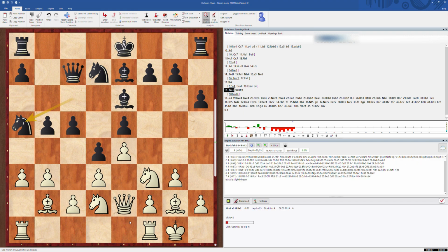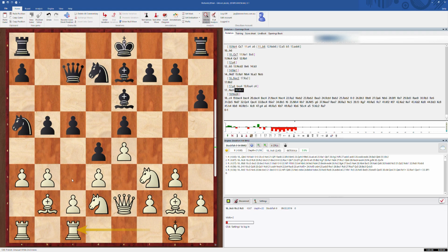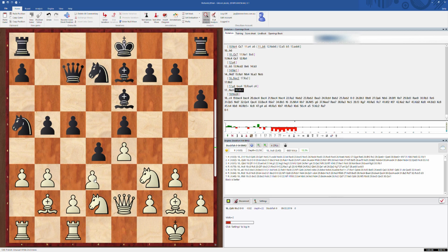So he played rook fc1. I'm not sure what the plan is here. I guess the plan is to play c3. And then after takes, the rook will be on the same file as the queen. Black's not got a problem though. Black just moves his queen, and white's position's terrible because of the backward d pawn. So I hope that's not his plan.